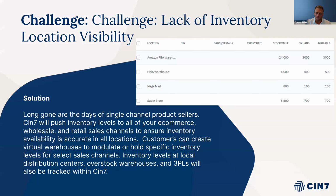So first I want to talk about where's my stuff? So long gone are the days of single channel product selling. So today product sellers, while they might start in a brick and mortar, within 1 to 2 years, they're selling on Shopify. Then another year, Amazon FBA is typically next in line. They might think that their brick and mortar, or see that their brick and mortar motion is most successful, open up a slew of other stores.